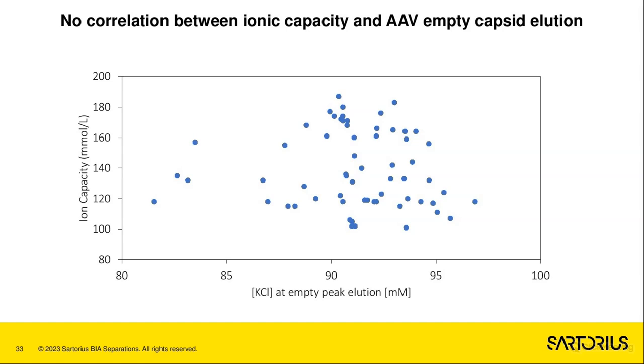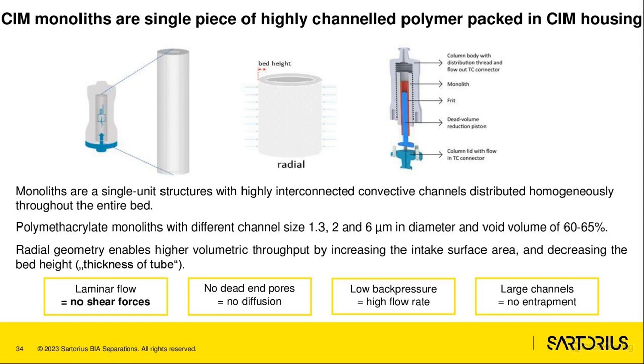So if you compare the columns which we measured, our columns measured by ion capacity and by the amount of salt which is needed to elute the empty capsid from our column, we see no correlation. So we had to end up with a different method, so with really an AAV-based method. The monolith is one single piece. So how do we do it?